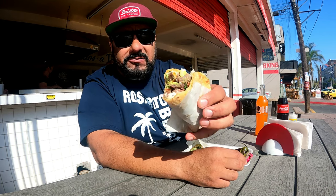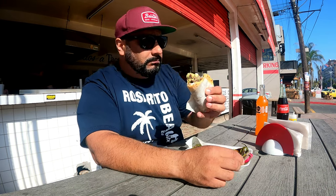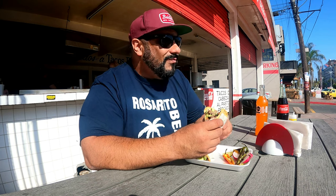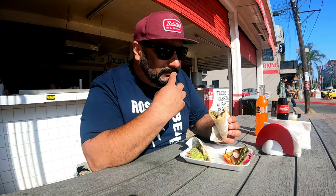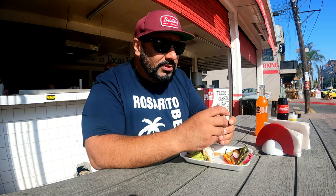Mmm. Oh my God. That is absolutely... I just need a couple seconds, man. Let me gather up my thoughts. That is amazing. The flavor hits you, the cheese is nicely melted and seasoned. Fresh cilantro, fresh tomatoes, onions, and then it hits you with that little spice at the end, man. That is absolutely, I mean, this thing is loaded.